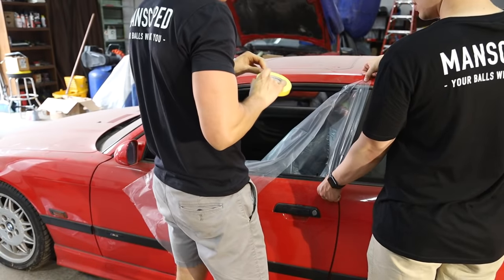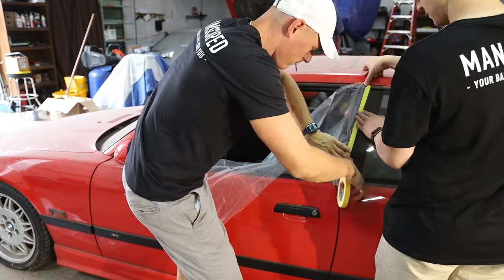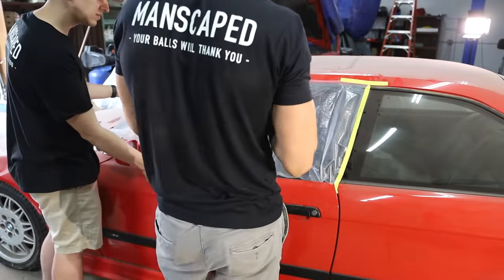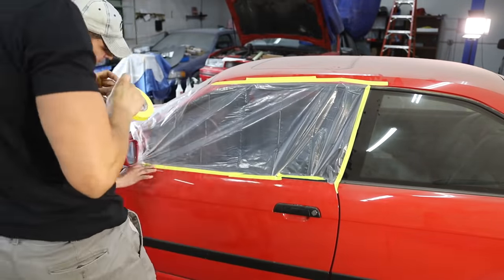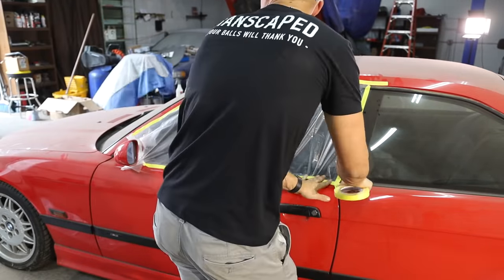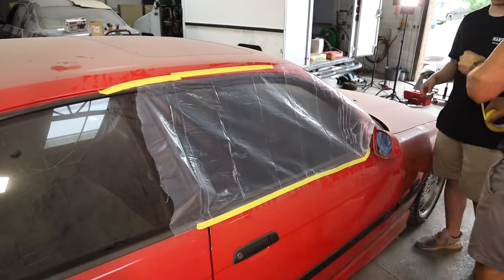So moving on to the exterior, we actually did that first, but for the video, I put the interior first. But we wanted to cover up the windows because they wouldn't roll up, and obviously you don't want to get too much water or any water inside the car. So the first order of business was to tape up the plastic on the windows, and actually when we were done, they did a very good job. There was like no water that got in.